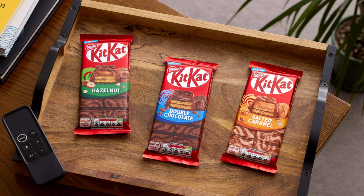All good points. And then on the downside, well, there's the potential to overindulge, right? Definitely a risk. The wafer to chocolate ratio, which might not be for everyone. Yeah. Limited flavor selection at the moment. And they are a bit pricier than your standard 4-finger KitKat. It's a mixed bag, but I'm leaning towards worth it.